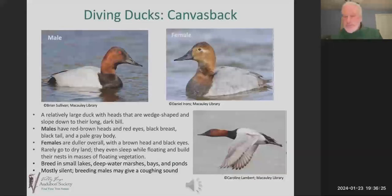The first one we're going to talk about is the canvasback. Canvasback, the male is on the left, female is on the right, and you have this ski slope bill that's really particular on a canvasback, as well as the red eye on the male. Light colored body offset by a chest that is going to be like a dark charcoal. Female is basically similar in shape.